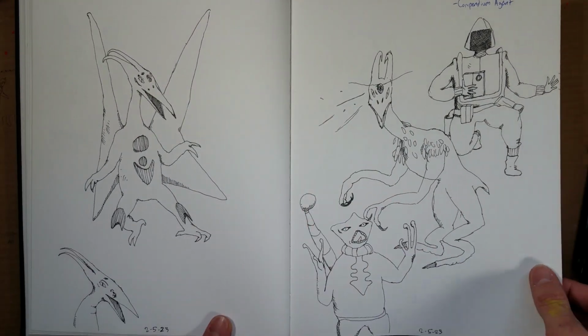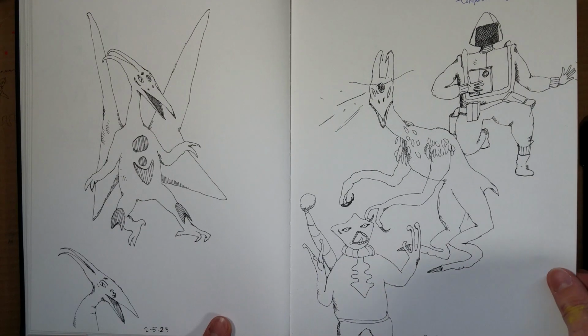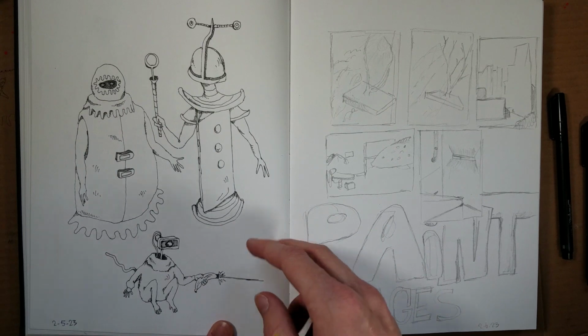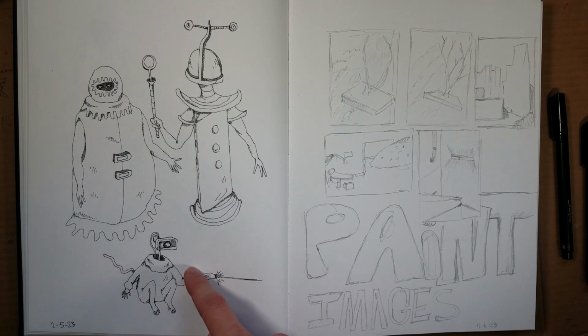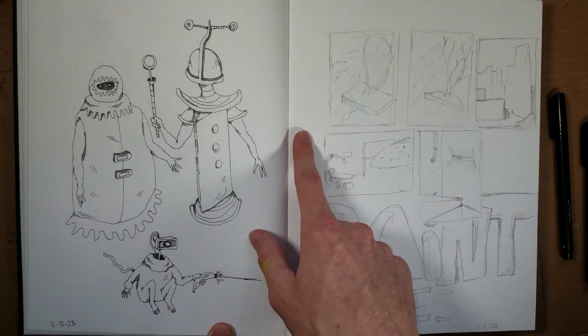So yeah, I need to become an art machine. That's my goal. I need to produce more. I like these drawings. Some characters. Surveillance camera monkey with like a laser gun banana. It's kind of cool. I like that. It's one of my characters.